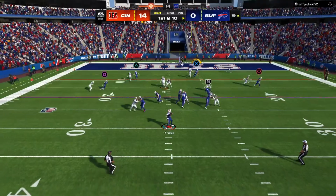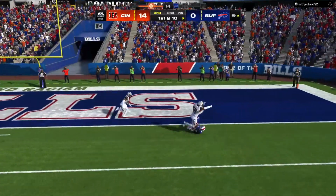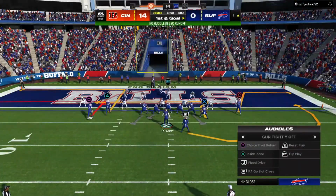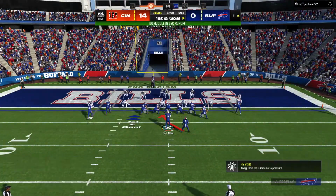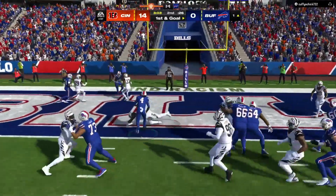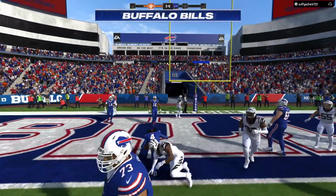To the air, Allen. He's got his target. It's the tight end Knox. 2 big plays in succession. Not sure this D knows what hit him, but now they got to get ready. It's 1st and goal. Cook is in. Touchdown, Bills.